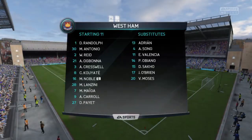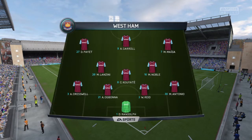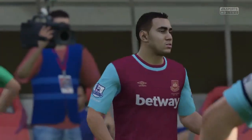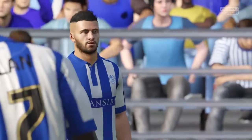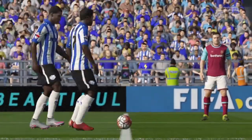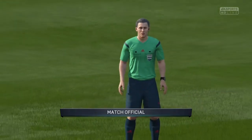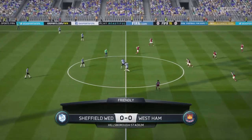West Ham United's lineup is this. Winston Reid starts with Angelo Ogbonna in central defence. Andy Carroll is the main striker today. Bailiff is our referee for this match. So here we go.